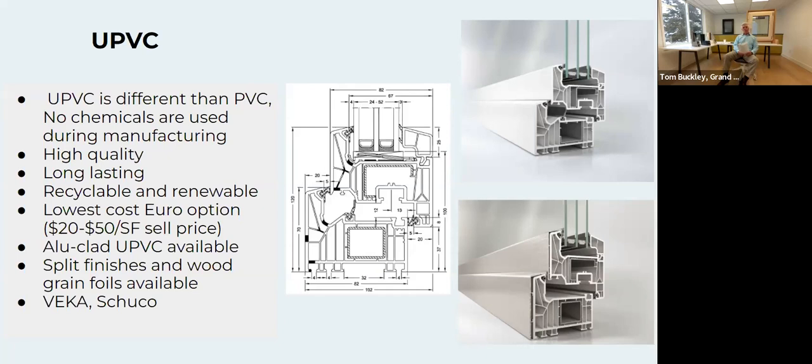The question we hear all the time is cost. What are these European windows going to cost? UPVC is our lowest priced option. You can probably figure between $20 to $50 a square foot is our sell price, which compared to many of our domestic high-end windows is very favorable.